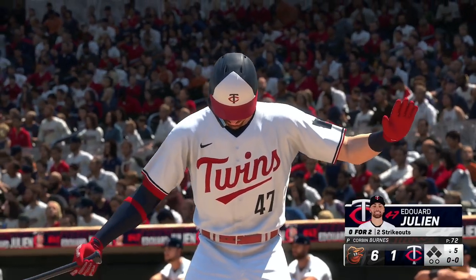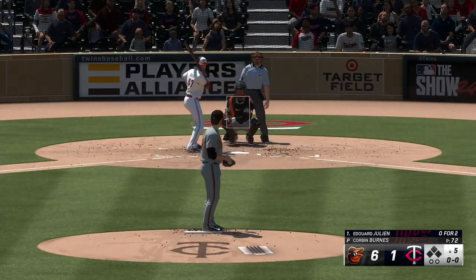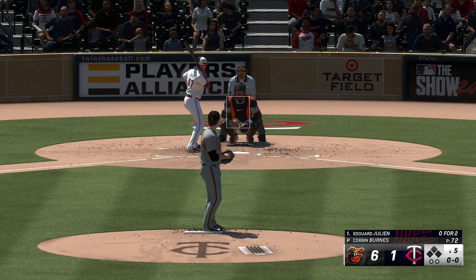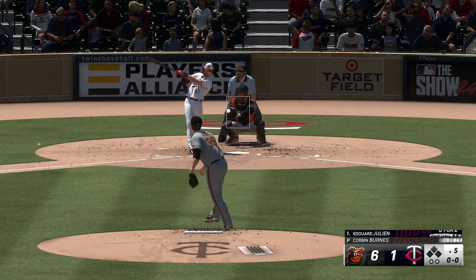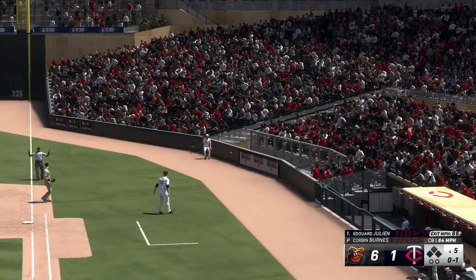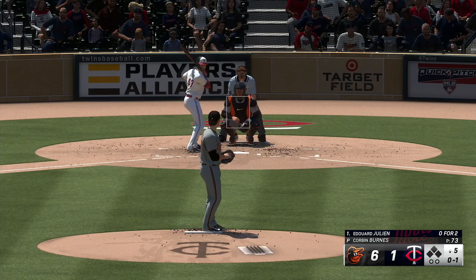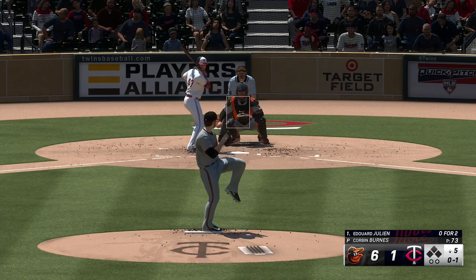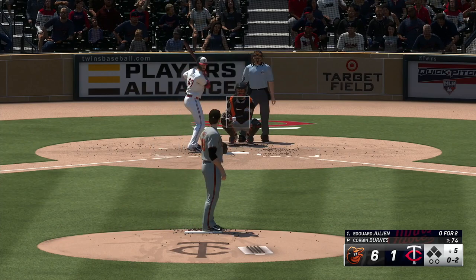Back at Target Field, bottom of the inning. Now it's the second baseman, Edouard Julien. And a pitch. And first offering is fouled off. Well, these Twins, as this game goes on, have to be more disciplined at the plate. They've been chasing pitches outside the zone all game, and it's led to some frustrating moments. They've been fooled quite a bit today.